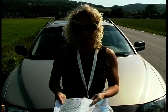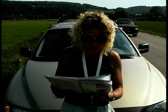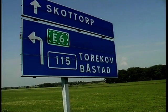I'm in the middle of Sweden and I'm lost. Where is it? Bastard. Oh, there it is. So that's how you spell it. Right, I know where I'm going now. They've got funny names here.